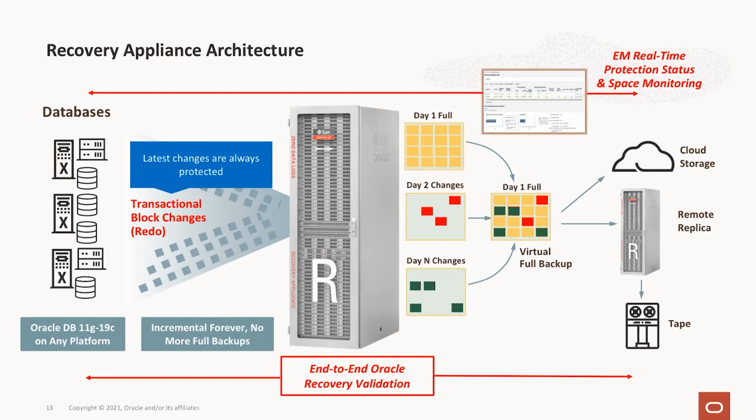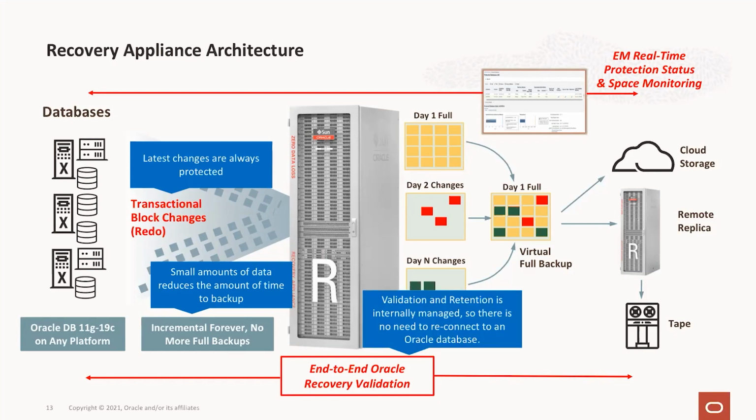If your backup was 2 hours ago and your database was breached, that means you lost 2 hours of database activity. With the recovery appliance, you got the last transaction protected on the recovery appliance. Incremental forever, that means small amounts of data, and that reduces your backup time. So that means your databases can be backed up quickly. You don't have to struggle with trying to protect databases as they get larger and larger.